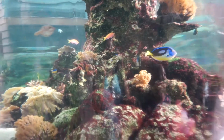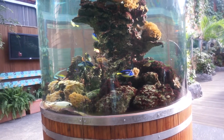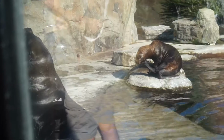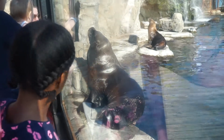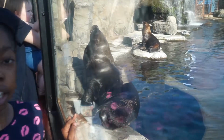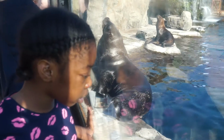Sisters. Yay. Mom, I can see one at the hut. Oh, I can see two more. So there's basically three. So it's more than two then.